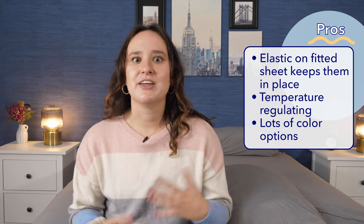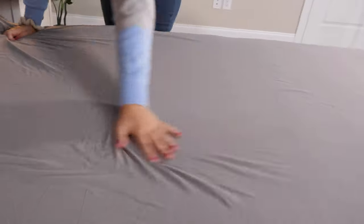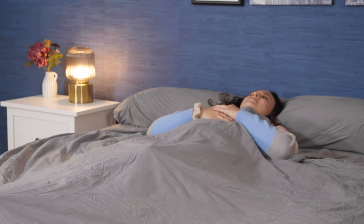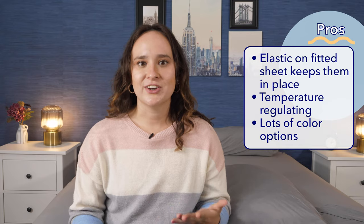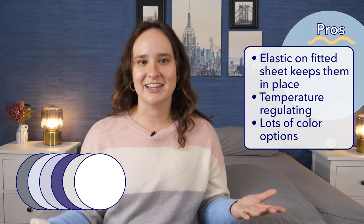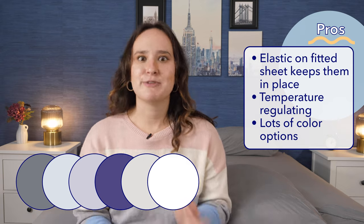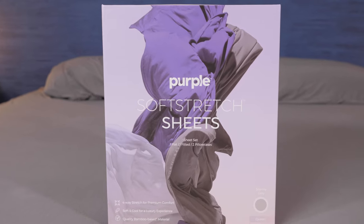Next up, I would say another big pro of these sheets is going to be the temperature regulating qualities. They're really moisture wicking, but they also still have a really cozy vibe. So I think for hot sleepers, this is going to be a really good option. And third, I honestly would say a big pro for me was the color choices. I really love color, and I thought the color choices that Purple had were super cute, so definitely a big pro for me there. All right, now let's go over the cons.